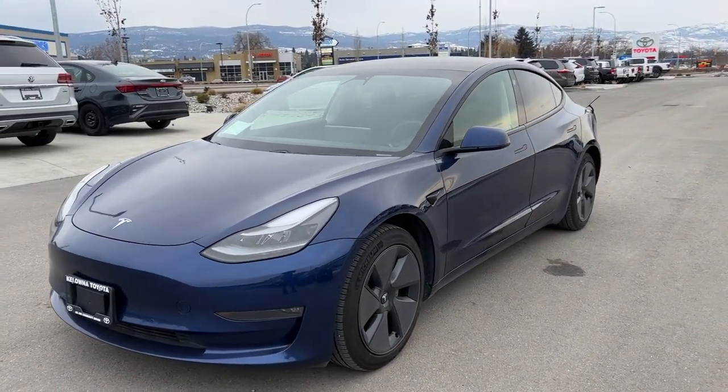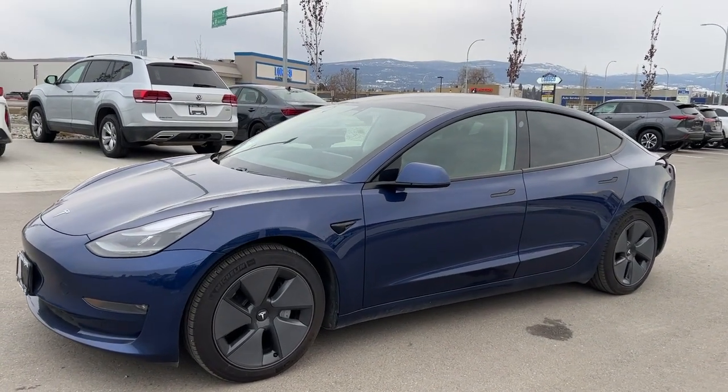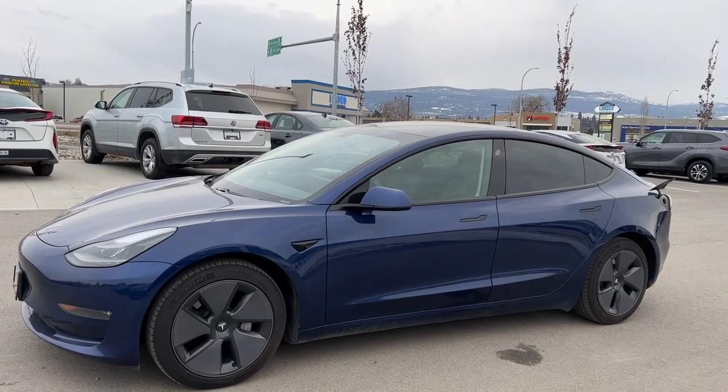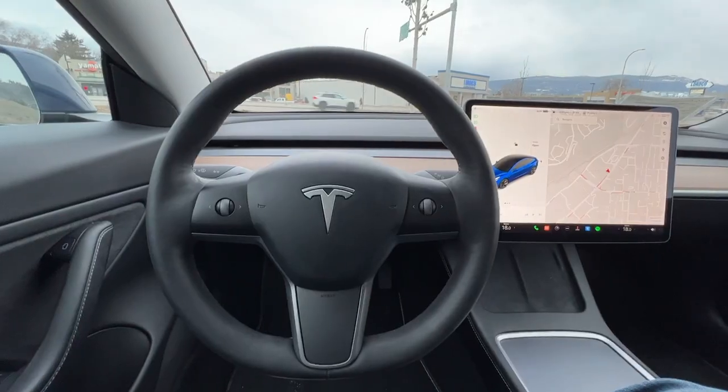You can hook this Tesla up to an app on your phone, so you've got a bunch of different features that you can access while not in the vehicle. So let's hop inside and see all the cool things the interior has to offer.